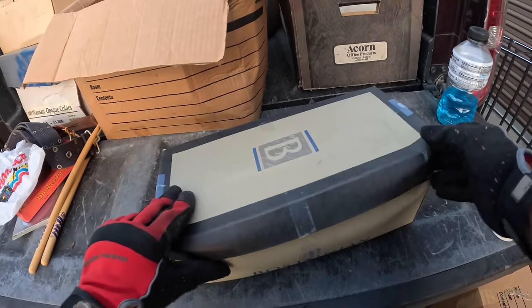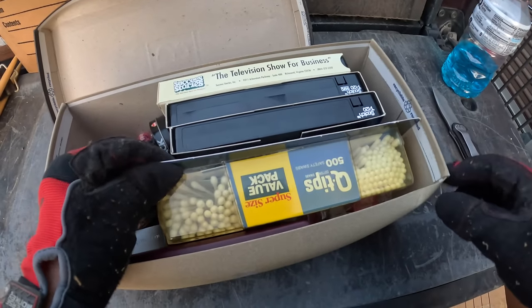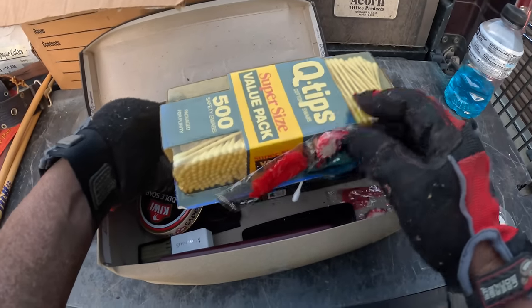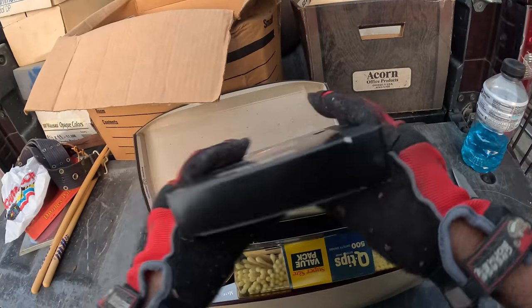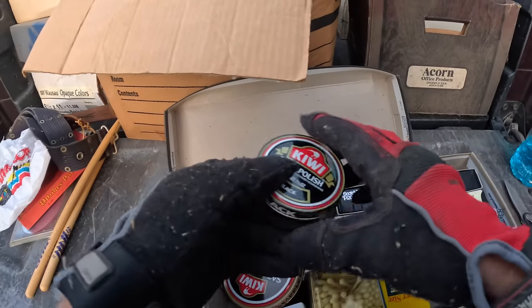Okay, then we got a shoebox. Shoebox, and we love shoeboxes, right? Usually we do. A bunch of Q-tips. What? Something's been melting and nasty in this box. And some VHS right here. What's on that? Don't know. Could be blank. Television show for business. Okay, none of that's sounding very good.